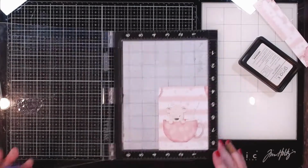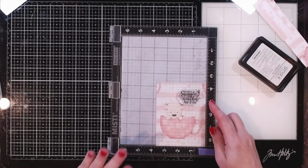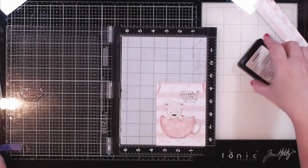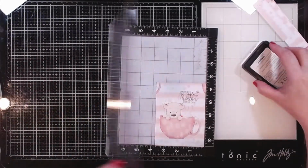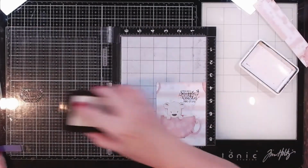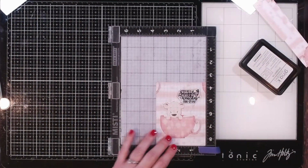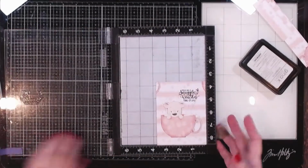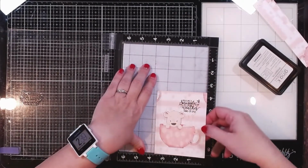And this is a new stamp, so I don't know if it's going to stamp all the way the first time, which is one great reason for using a Misti. Of course, I tend to use my Misti for almost all of my stamping. Okay, this is going to need at least another layer there. I'm going to go with one more. And that looks awesome. I love that. And the sentiment, I think, fits in really well.